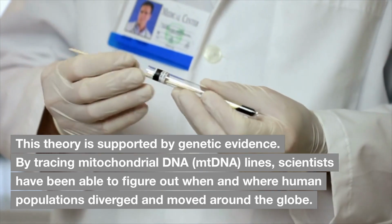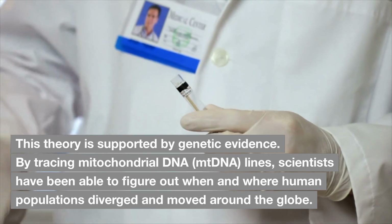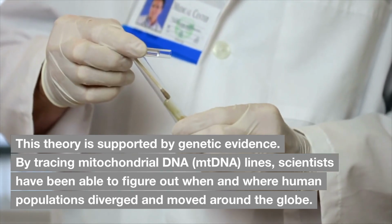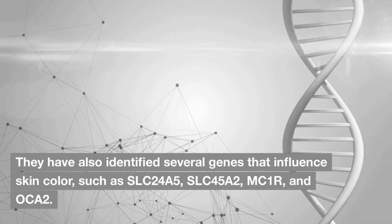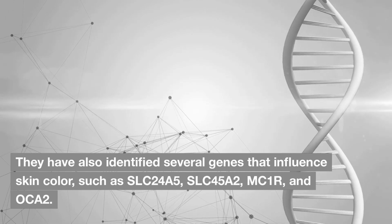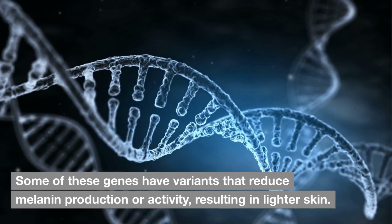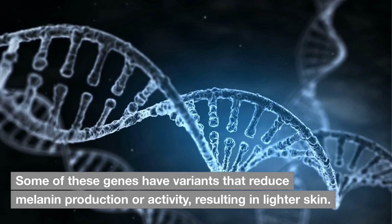By tracing mitochondrial DNA (mtDNA) lines, scientists have been able to figure out when and where human populations diverged and moved around the globe. They have also identified several genes that influence skin color, such as SLC24A5, SLC45A2, MC1R, and OCA2. Some of these genes have variants that reduce melanin production or activity, resulting in lighter skin.